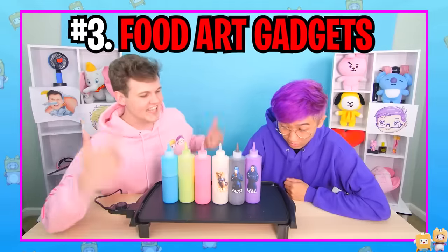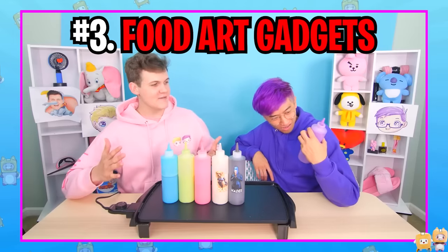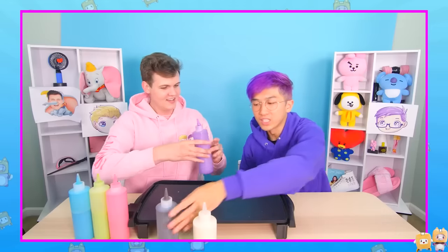This Descendants Pancake Art Kit. Wait, this is so cool. Okay, so you guys have seen Pancake Art, but now it comes with specific colors. Like we got Hades for the black. We got Mal with purple. We got Dude on the whites. So this is colored pancake batter. Exactly. You can use these to put on this hot surface and make art with it. Okay, so it just turns into pancake.